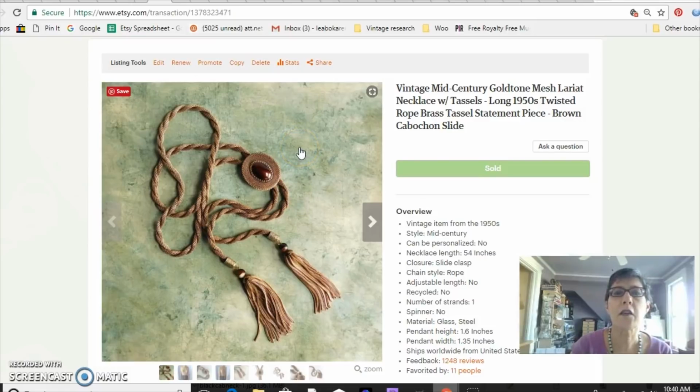And this is another long necklace. It's not a flapper necklace, though. It's more of a mid-century piece. Gold tone mesh metal lariat. This was just a glass stone. Just the workmanship on it was super, super nice, and I paid $10 for that. I tried to get it for less, but I really wanted it, so I bought it, and I sold it for $32.